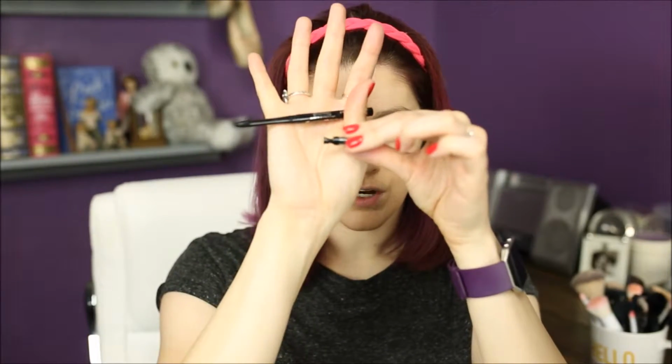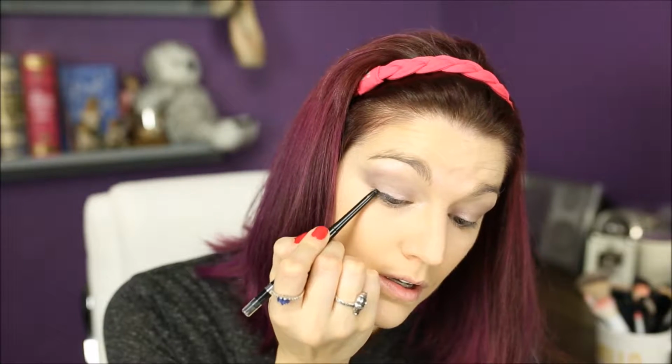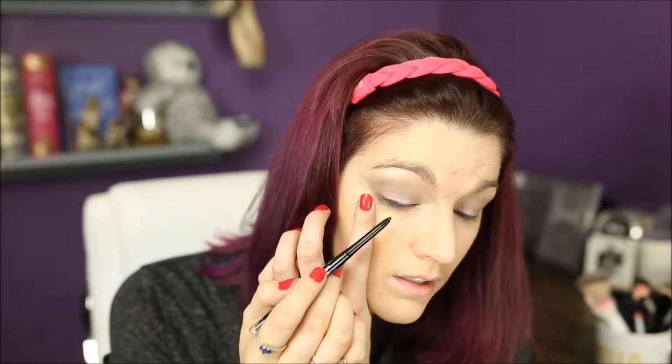Okay, so next up, we're going to go in with Daniel's choice of eyeliner. He picked out the same brand and line as the eyeshadow primer, and that is Rimmel's Exaggerate, and this is their waterproof eye definer. So we're going to give this baby a whirl. And it has a sharpener on the end and a smudger. So I'm going to take this along the top lash line.